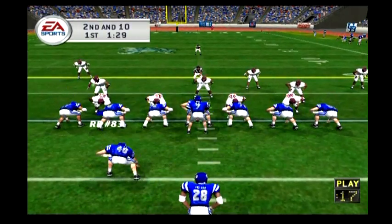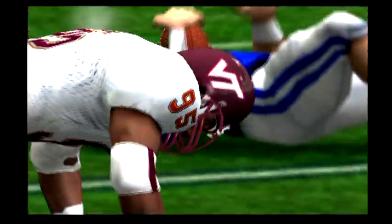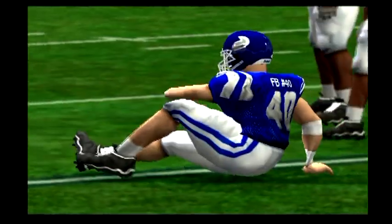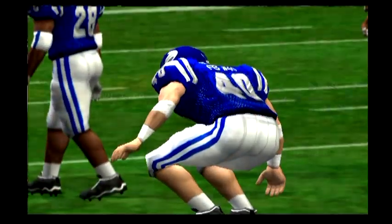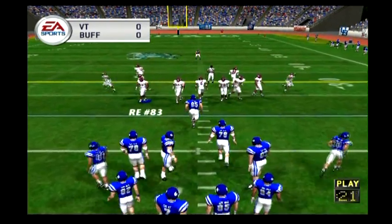Virginia Tech lines up defensively in a 4-3. Number 7 gives it up the middle. Number 95 with a takedown at the 21. Gain of a yard by the fullback. Third and 9, ball on the 21-yard line.